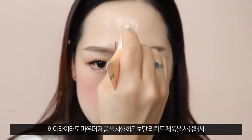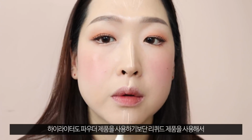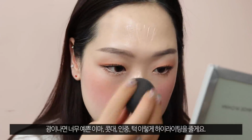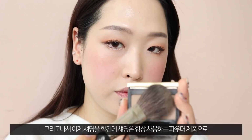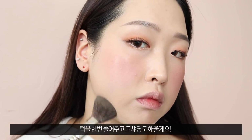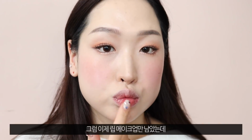Again, with the highlighter, I didn't want to use any powder product, so I decided to go with a liquid product once again. I'm just highlighting my forehead, nose bridge, cupid's bow and my chin. Then it's time to contour my face. I'm taking my favorite contouring powder to go over the jawline, and then I'm taking the same product as my nose contour as well. Then it's time to move on to the lips.